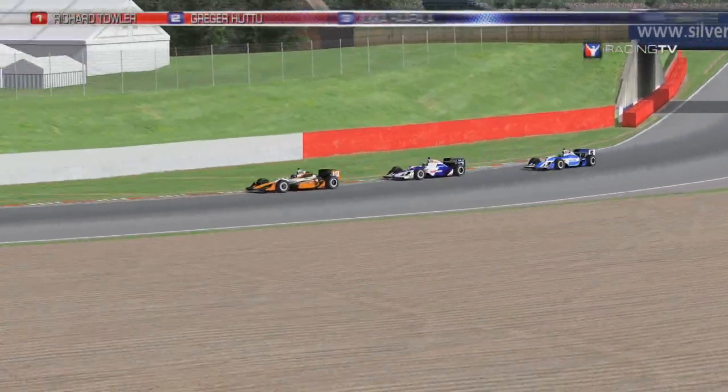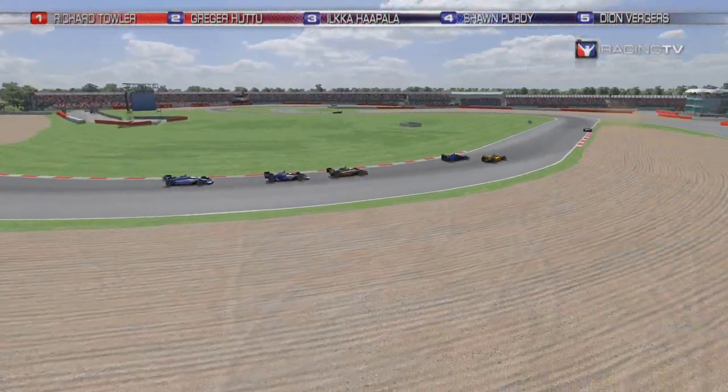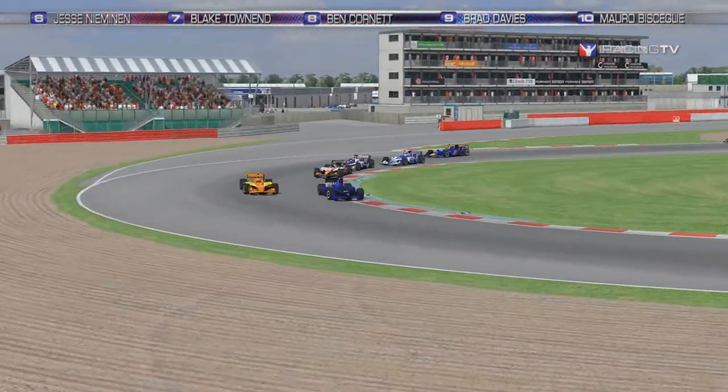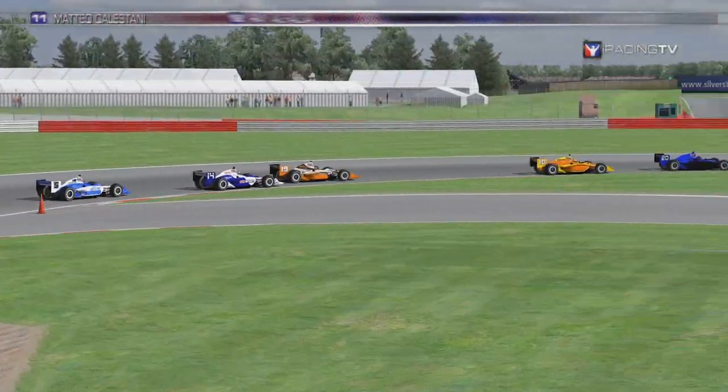Down into Priory and Brooklands as the hard-charging Wood makes quick work of Ray Alfala. This isn't a popular passing zone, but Wood makes it stick. Some very good heads-up driving by Alfala as well.